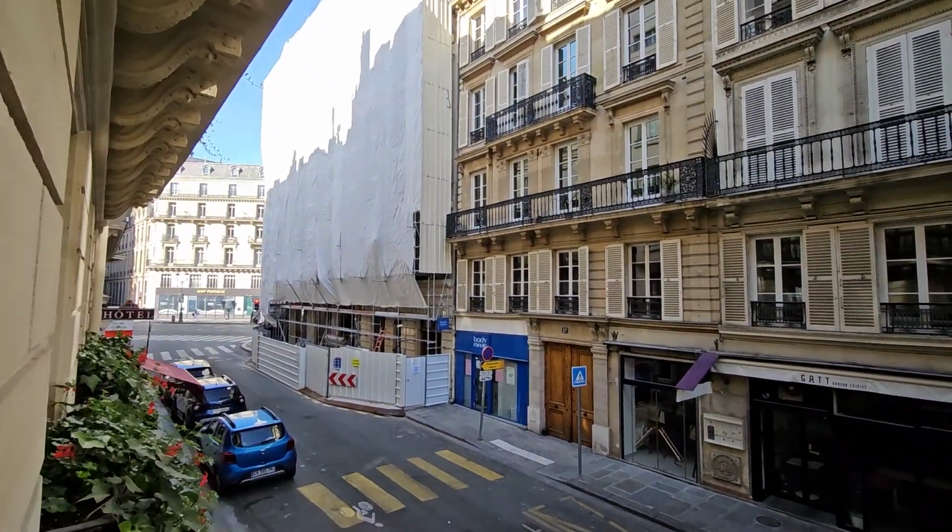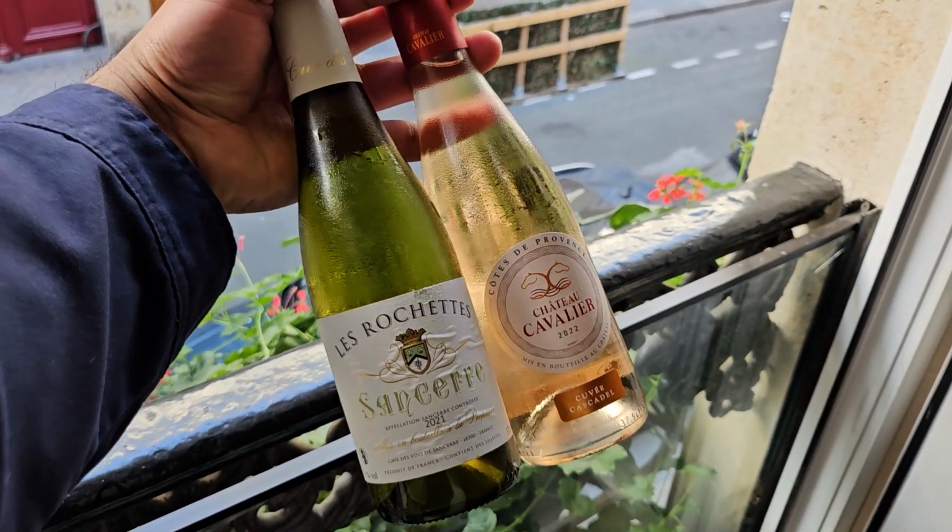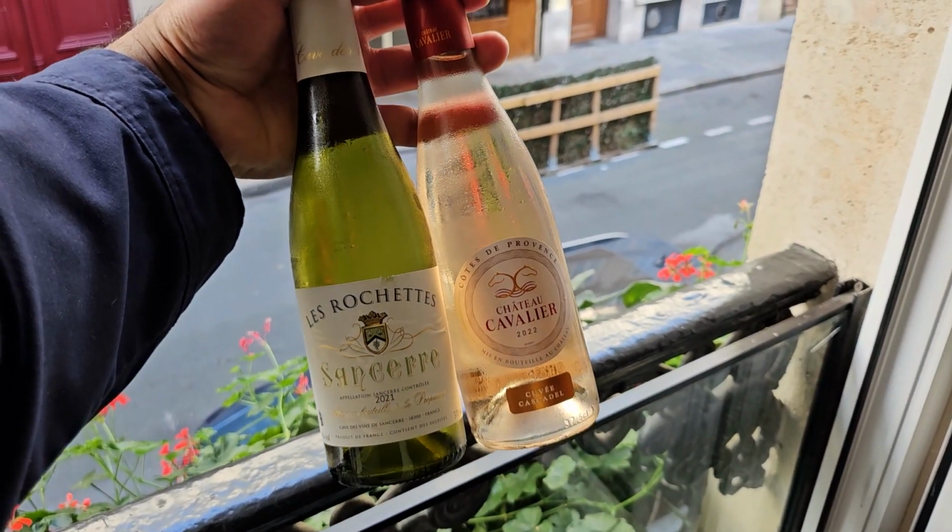Given our level of status with Best Western, the management wanted to appreciate us with some complimentary wine as well, which is a great touch, 100%.